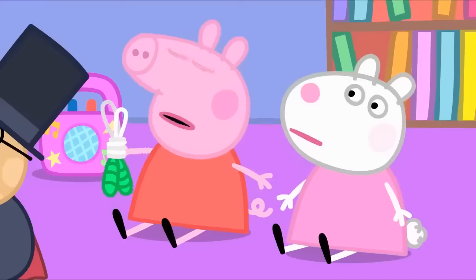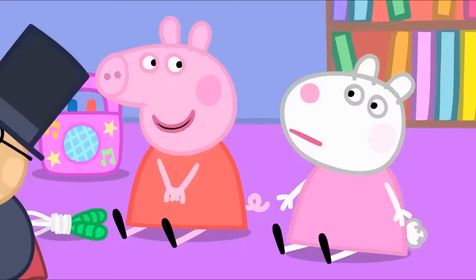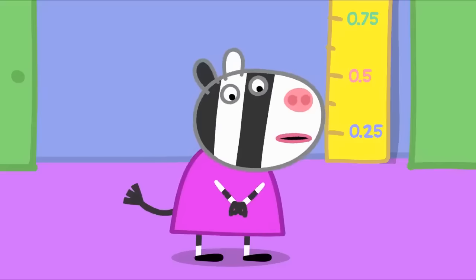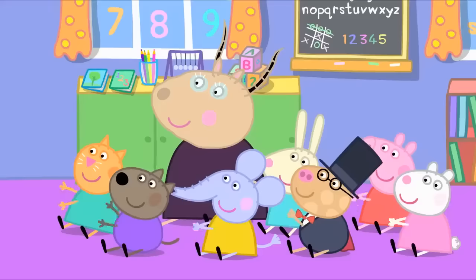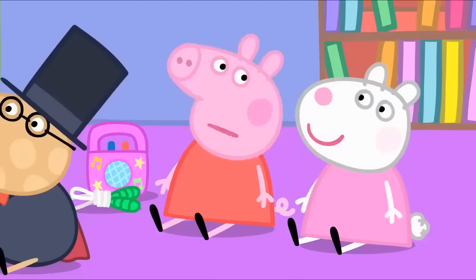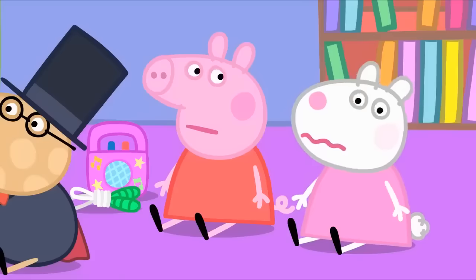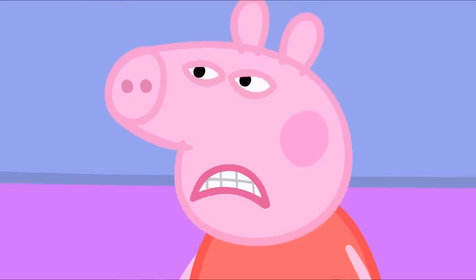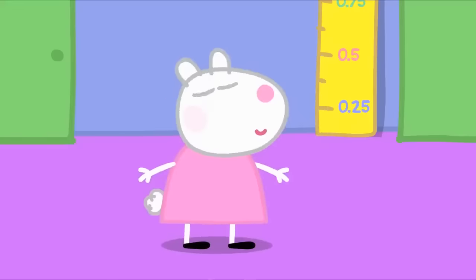I was going to do skipping. But I can still do dancing and singing. My talent is singing. Twinkle, twinkle, little star. I can still do dancing. Suzy Sheep, what is your talent? Dancing. No, you can't dance. Oh dear, dancing was Peppa's last talent.